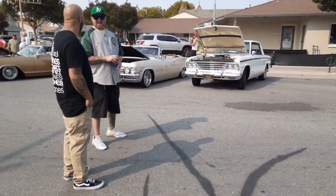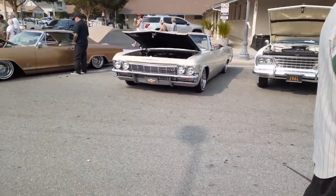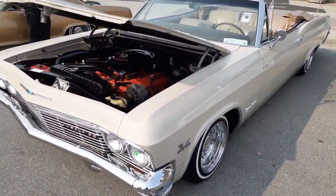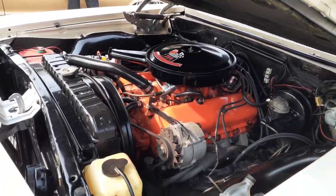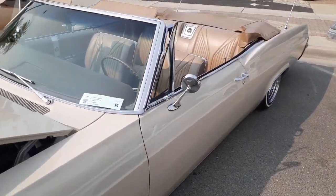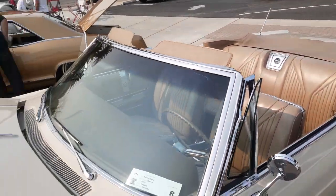Wait, could that be a 66? You think that's a 66, Adam? Like the Christmas before, we thought it was going to be ready. It better not be a 65. I've been looking for a 66. 325 horsepower, turbo jet. It's a 65, damn it. No, it's not a 66. I'm still looking for a 66. Can't find it anywhere.